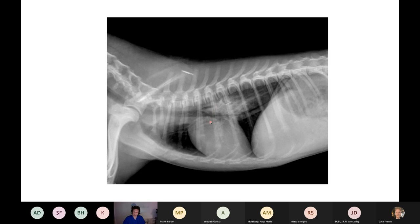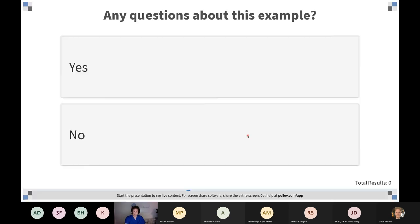So our top differential for this patient would be an esophageal foreign body, and our recommendation would be that this patient has endoscopy to confirm our diagnosis and to retrieve the esophageal foreign body. So let's move on and take a look at some of our other cases.